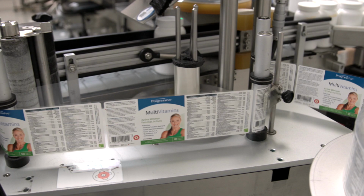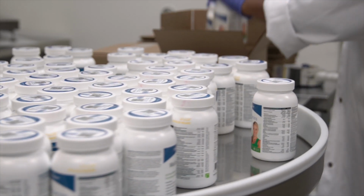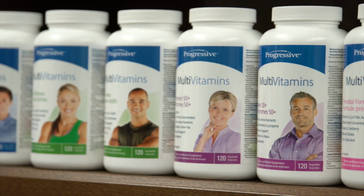Our products end up always being pure, always being potent, always being effective. We want to have that peace of mind. We want our customers to have that peace of mind. We don't want there to be any question about it. We want you to understand that what's on that label is in that bottle every single time.